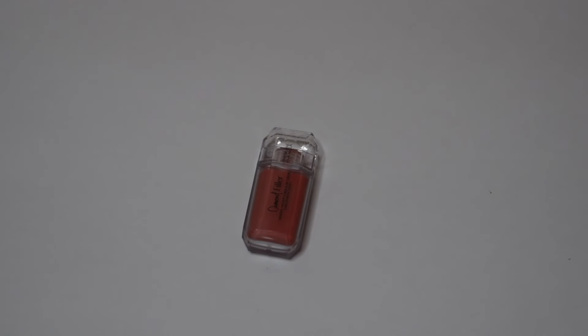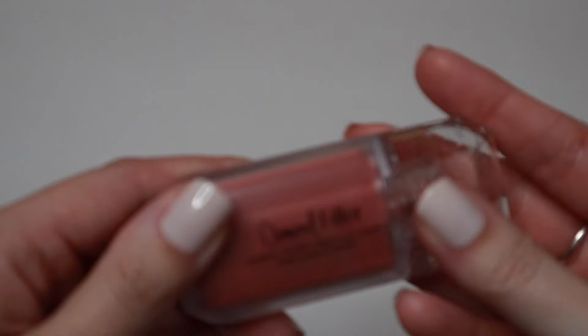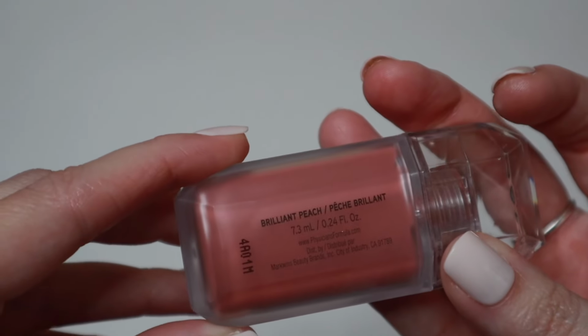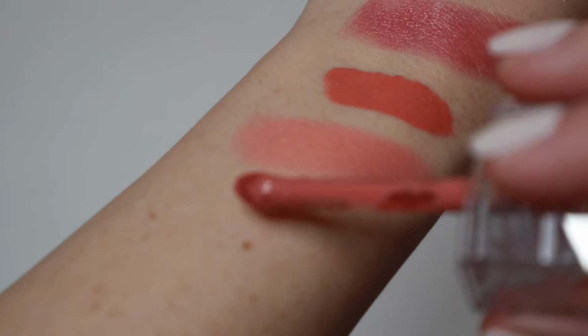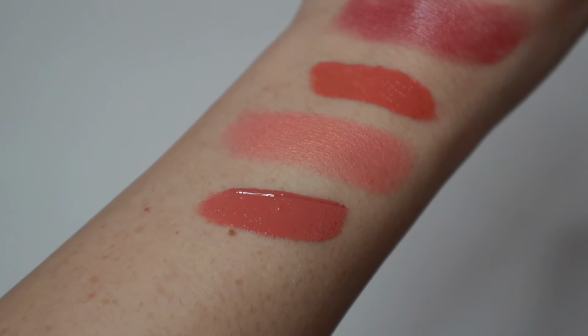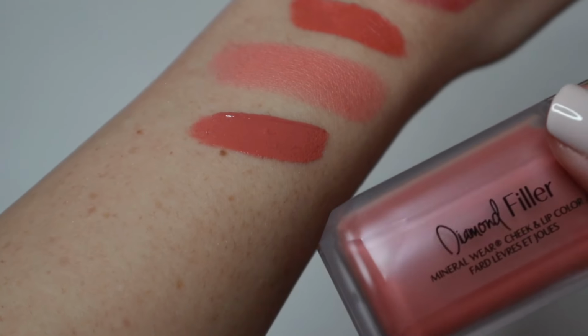Then I have one lone one for the letter P. This is from Physicians Formula. This is one of their Diamond Filler Mineral Wear cheek and lip color, and this one is in the shade Brilliant Peach. I believe there are only 2 shades in this. I don't believe I ever tried this on the lips, but the color is stunning. I'm not sure what the other color is. It might be more of a rosy tone, but on the cheeks, this is really nice.